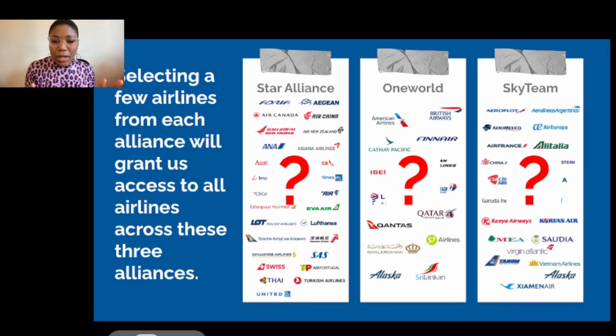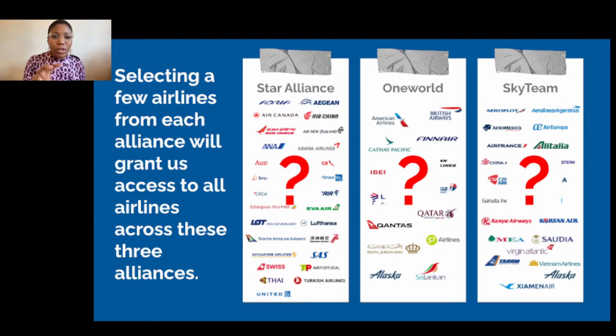So we just need to make a choice of selecting a few airlines from each alliance, which will allow us to access all the airlines across these three alliances. This is why this method is so powerful, because it essentially opens you up to the world and all the global major airlines. I don't even have all the airlines up on this chart, so there are a few partners that aren't up on here. For example, JetBlue's not up on here. There are certain airlines that may not be part of an alliance, but they are partners to one of these airlines. And this methodology allows you to access those airlines too.